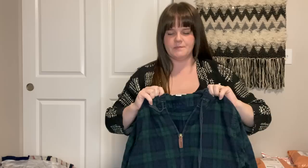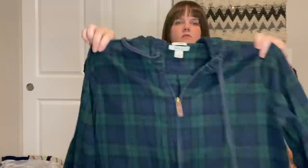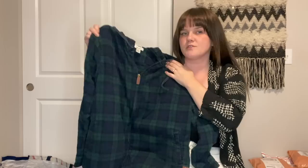This is an LL Bean relaxed fit flannel, a full zip hoodie, super 90s grunge vibes. Super, super cute. How many times have I said super in this video? I'm sorry. 100% cotton. I have this listed for 30. Great fall staple. Oh, my pile is gonna fall. Just fell. Okay, these are pretty fun.